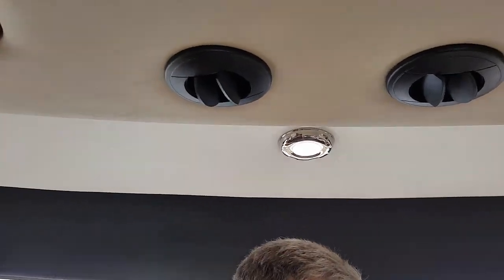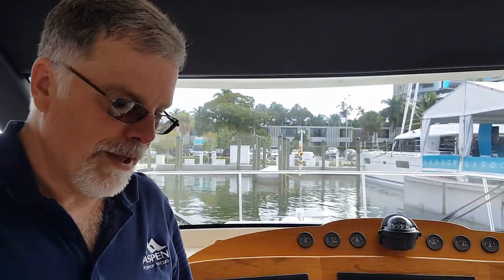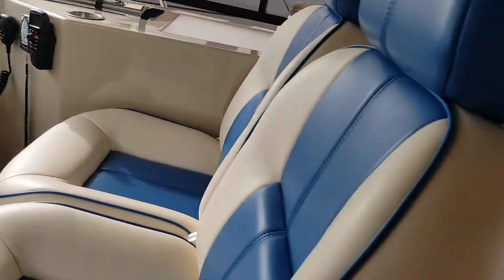Pretty nice. These are Bentley helm seats here. Let me get rid of this.